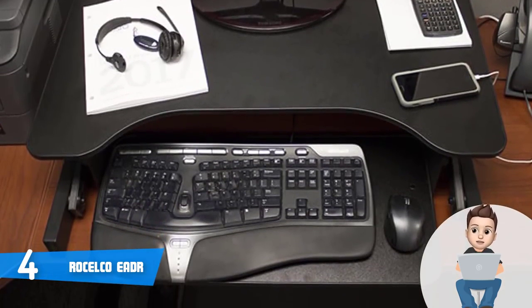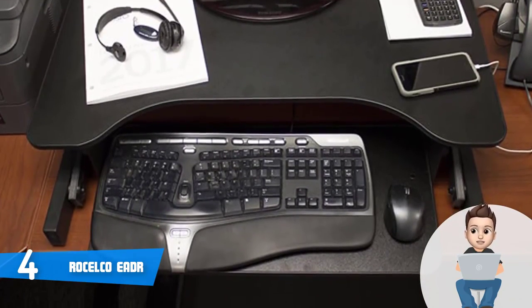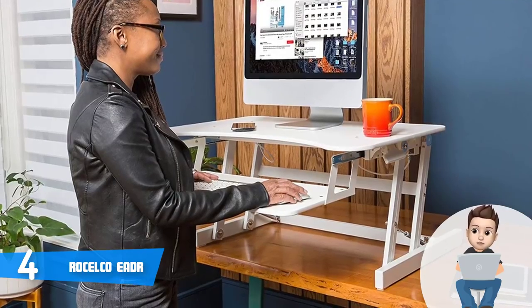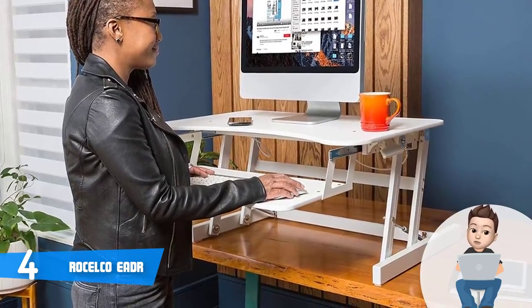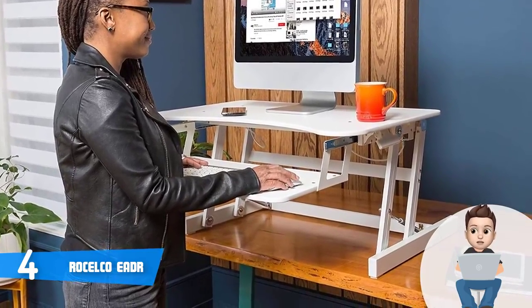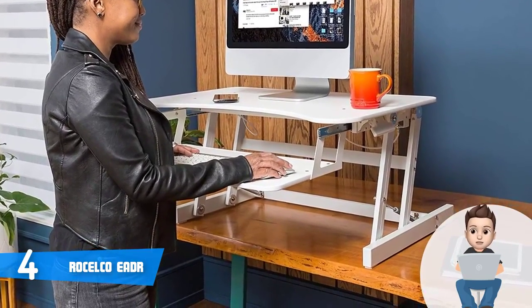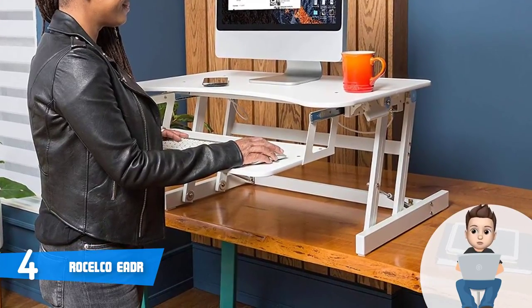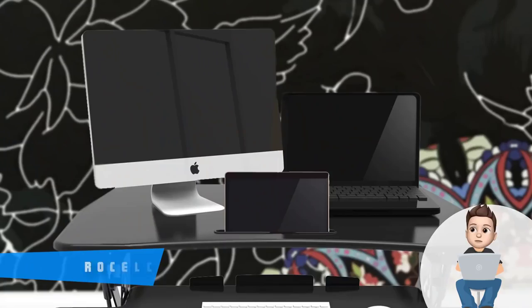Last but not the least, you will have an opportunity to store this standing desk virtually anywhere in your office due to its compactness, so for the price you pay, the Roselco EADR is truly fantastic. Overall, you should definitely consider the Roselco EADR as your next purchase, especially if you want to enrich your office with such a quality product.